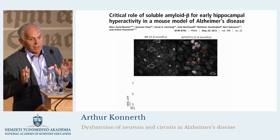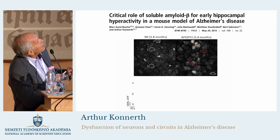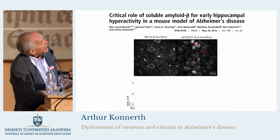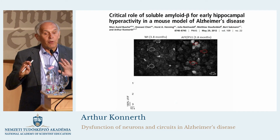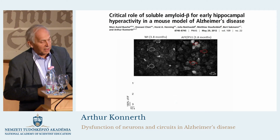The way we addressed it was in many ways. I'm going to show you just one experiment. In this case, what we did was to take wild-type animals and APP animals at a stage where in this animal model there are no plaques yet. So everything that is there is a soluble part. Plaques are not really there.